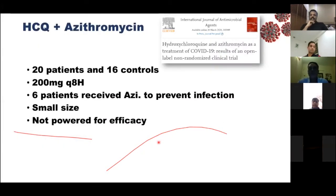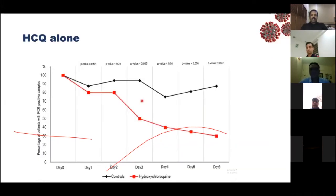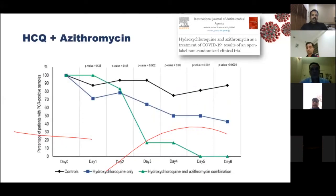And this is the paper looking at the combination of hydroxychloroquine and azithromycin. In fact, this is a very small study and it was not powered for efficacy. Out of 20 patients, the dose received was 200 milligram 8th hourly, and azithromycin was given to prevent infection. Here you can see the hydroxychloroquine and the control arm. In the control arm you can see the percentage of patients with PCR positive samples, and here you can see a significant reduction. Patients on hydroxychloroquine and azithromycin had better viral clearance than hydroxychloroquine alone. So the conclusion from this study was that adding azithromycin to hydroxychloroquine may be a better option, but I've already told you this is a very small study. With only this one, we cannot make conclusions.